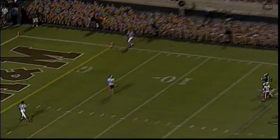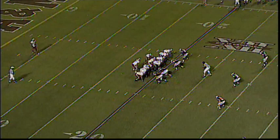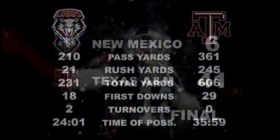Yeah, what did he do there? Well, he rolled out to his right and did a side leg kick, and boy, that was 53 yards. He does that a lot in practice. I know, I've seen it. It looks like New Mexico is going to just run out the clock. That's exactly what they're going to do. They'll take a knee, and that'll be a snap, and a knee, and the game will end, and the Aggies get the victory here.